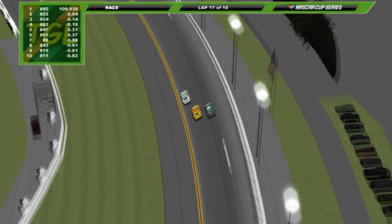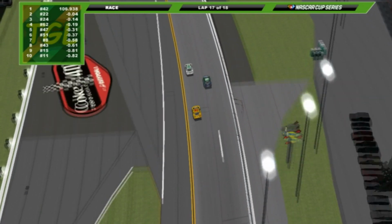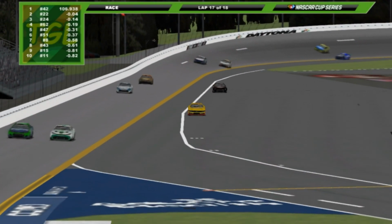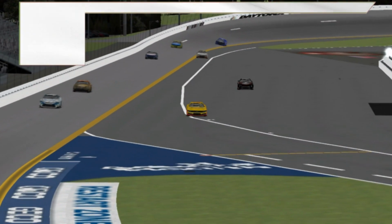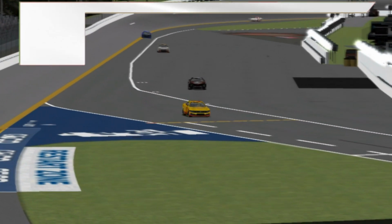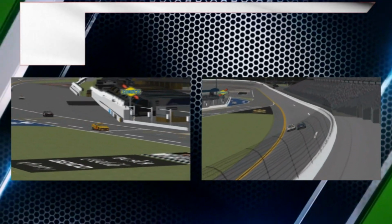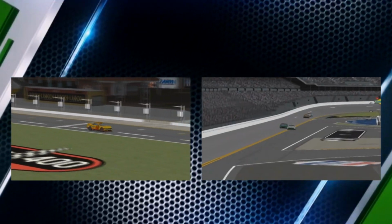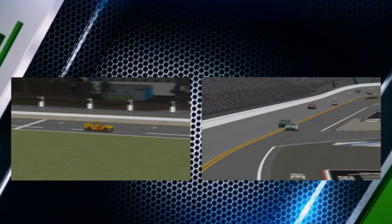Huge run by Busch. Here comes Busch around the outside. Busch around the outside of Nemechek. White flag. 1 lap to go. Logano and Alfredo are coming up pit road. They did not have enough gas to make it back. And now they're slowing. Nemechek and Busch are slowing.